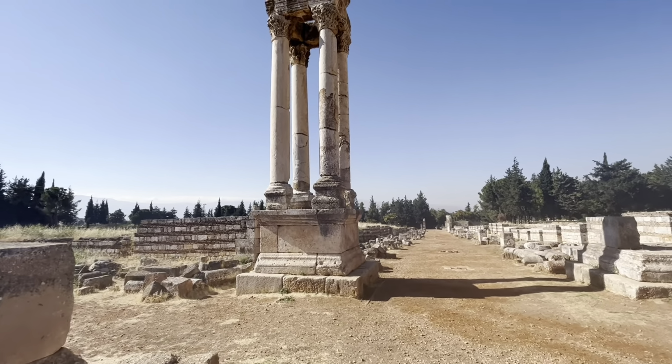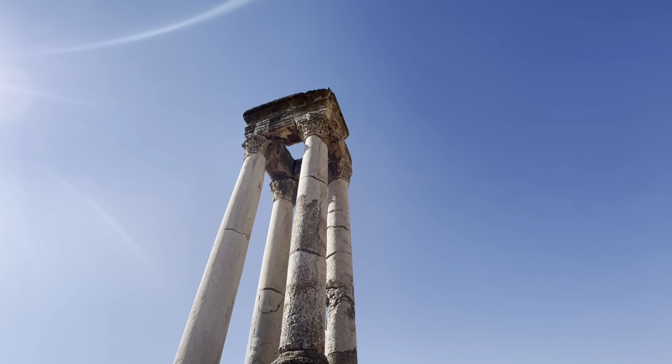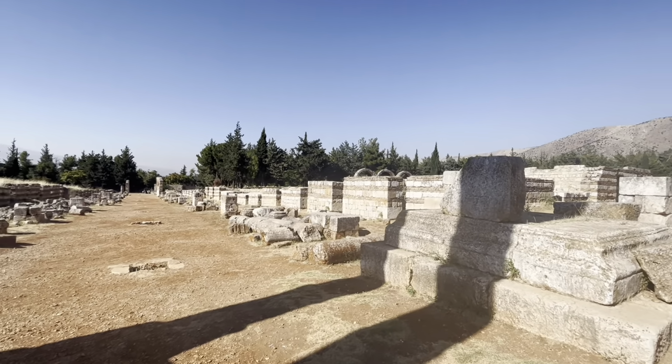That tall structure you see in front of you there is known as a tetrapylon, which was usually used at a crossroads. So it has a gate on each of the 4 sides.